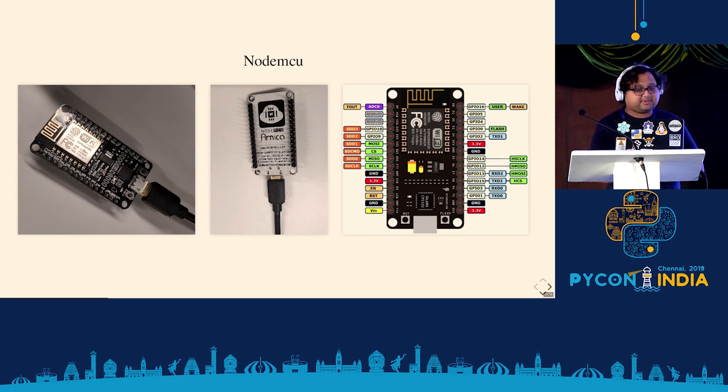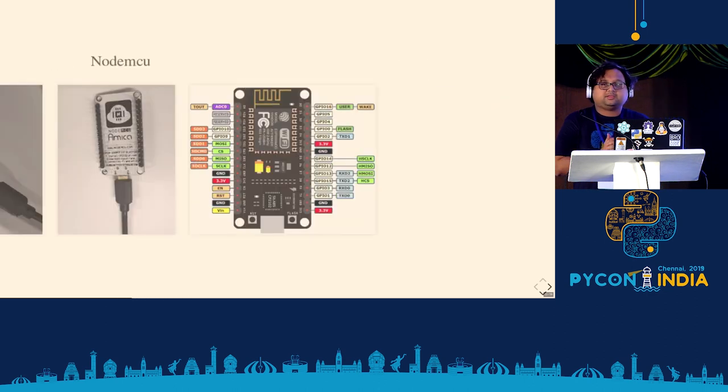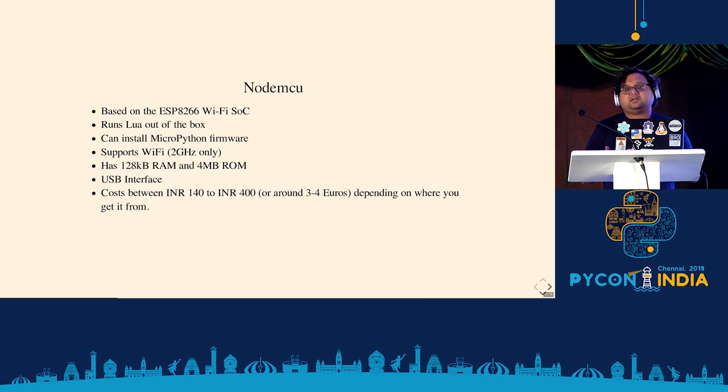If you have coded on the Raspberry Pi, you've heard of GPIO pins. The GPIO pins are the pins which you can control. You can do a lot with these pins, and well, I'll show you what I did. Then, the NodeMCU, this is the spec.